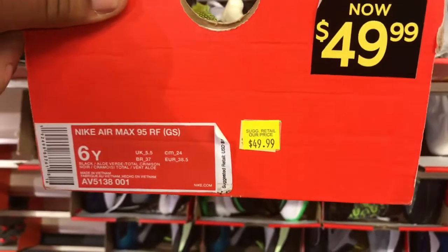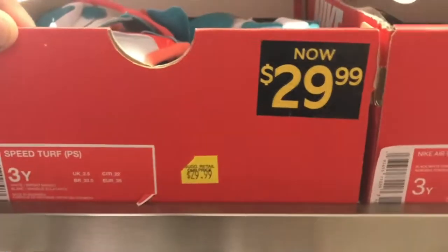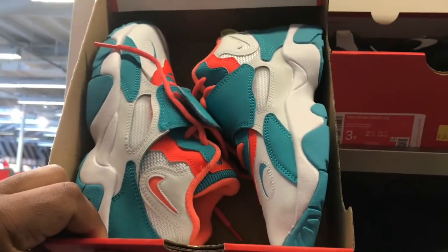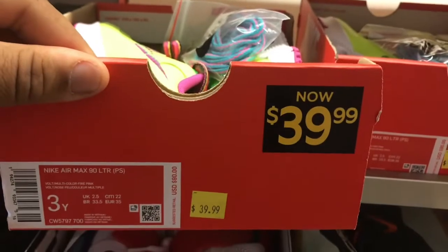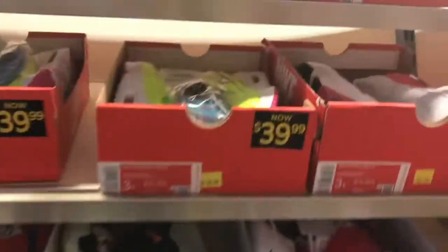Also got these in a 6Y. Those RF Air Maxes. 6Y. I got these Speed Turfs down at $29.99. Size 3Y. Okay. Got some Air Max 90s. And that super bright colorway. A couple of them.